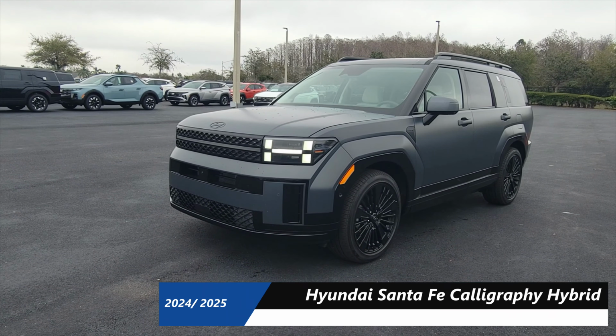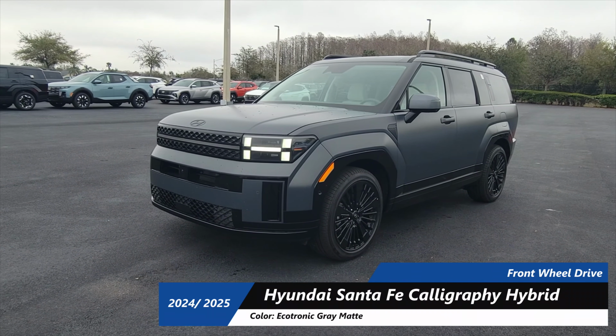For the most part, the Limited Hybrid should be absolutely everything that you need in a vehicle, and yet it's still not the top of the line. It is one of the best equipped cars in its class, but Hyundai doesn't give you good enough. They give you the best they have. So if you're wondering, what is the best hybrid Santa Fe? Allow me to introduce you to the Hyundai Santa Fe Calligraphy.